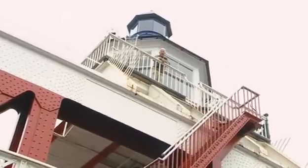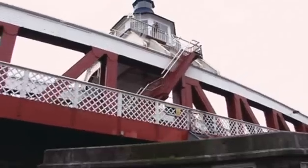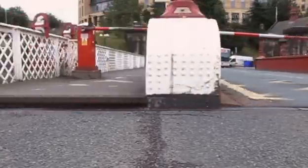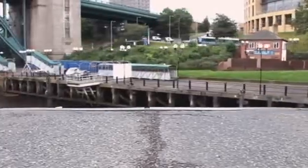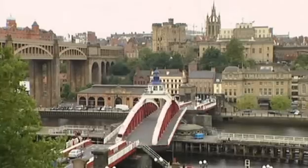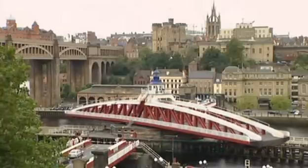I'm standing where that low bridge used to be, and yes, it's still low. But watch this. To solve his problem and get the ships up to his factory, Armstrong built a new bridge, the Swing Bridge, in 1876. It can turn 360 degrees to let the ships pass.